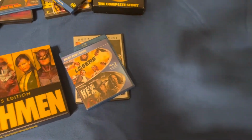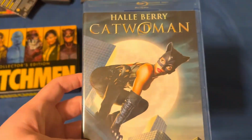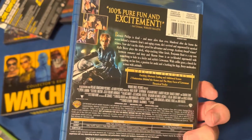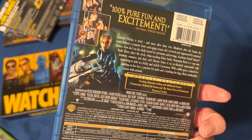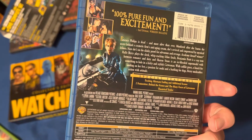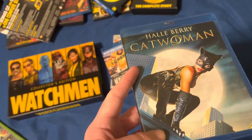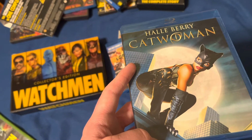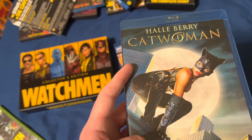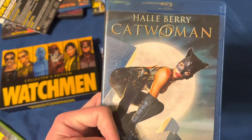Speaking of other DC movies that I did not have, finally got Catwoman. Finally got this. This includes the 2003 animated short called Chase Me. Originally, it was a special feature from the Batman: Mystery of the Batwoman animated movie, and so it's included here as well because it is about Catwoman.